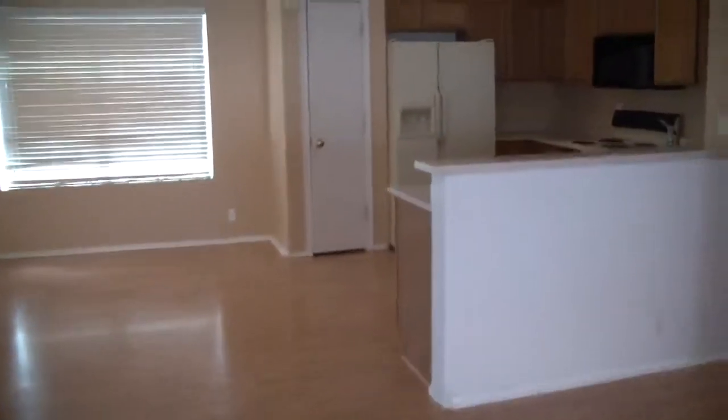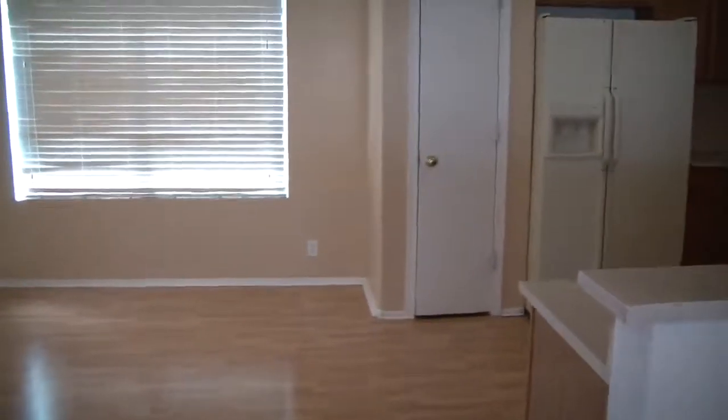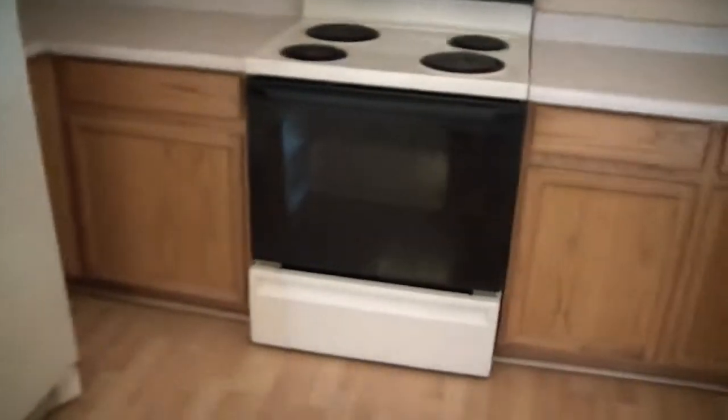So as we walk into the actual family room or living room, whatever you want to call it, we'll go into the kitchen area. And this particular kitchen and dining area is 19.5 by 12. That blind does not work, and so I'm not able to open it. This is a rather small pantry, but it's nice and deep and does have some little shelves here. Actually, this door does not shut well, so that door doesn't shut. That's going to be an issue to take care of.